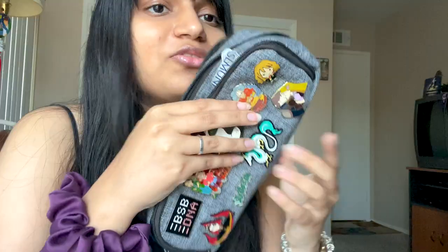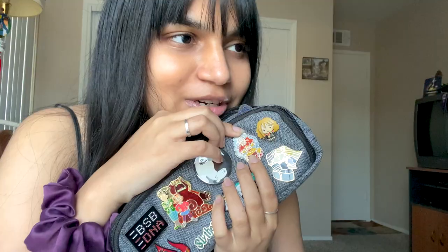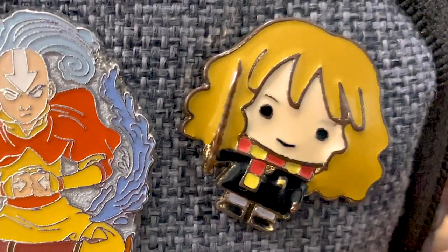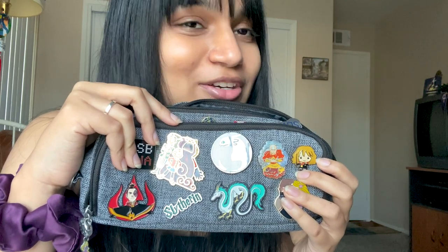Next up we have Aang in his Avatar state. I got this one from Box Lunch, I think, and I love Avatar. Not the blue ones, the cool Avatar. This pin was a gift from my best friend from when she went on a European tour without me. How rude. But she more than made up for it when she brought me this Hermione pin. I've always loved Hermione because who doesn't?